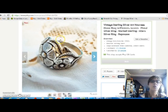I bought this sterling silver ring. I called it an Art Nouveau ring. I'm not really sure that's exactly right, but anyway, it does have flowers and leaves. And I paid $10 for that and sold it for $29.